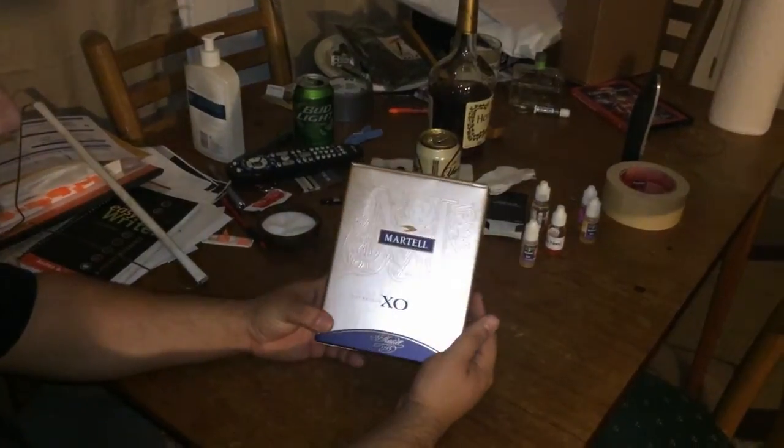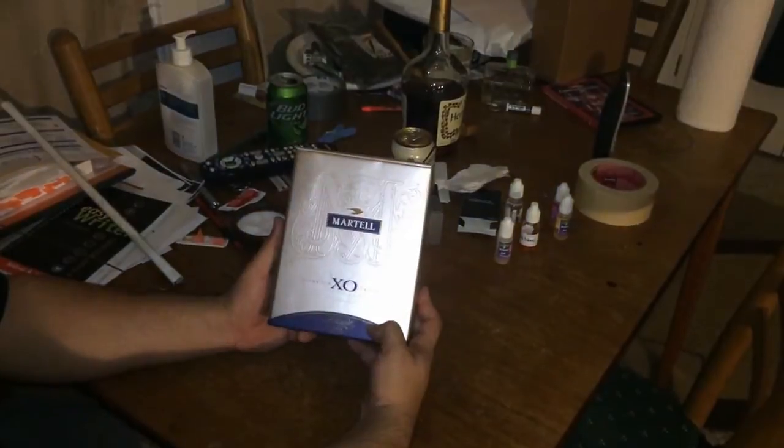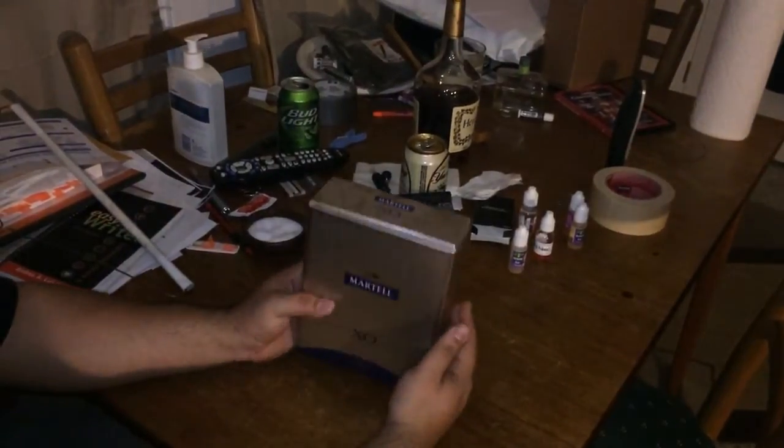Okay, here we have a bottle of Martell XO Cognac. This was a gift to me brought from somebody who went over to France. Been holding on to this bottle for about 6 months. It's not a full-size bottle. It's actually kind of small.